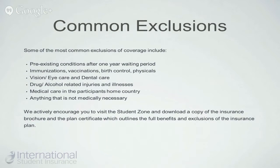So if you choose that you want an elective procedure, that's fine. You can still do it. Just keep in mind that that's something that you're going to need to pay for out of pocket. So now that we know what common exclusions are, what the plan covers, what it doesn't cover, the next thing we need to look at is how do you actually seek treatments?